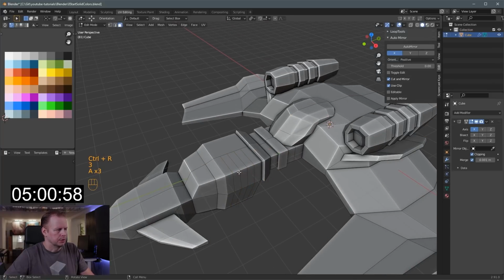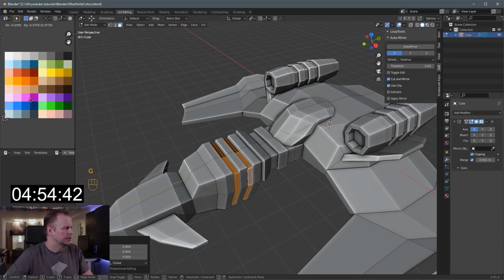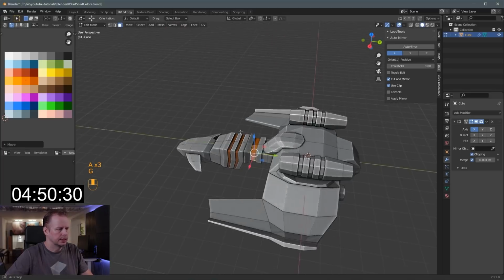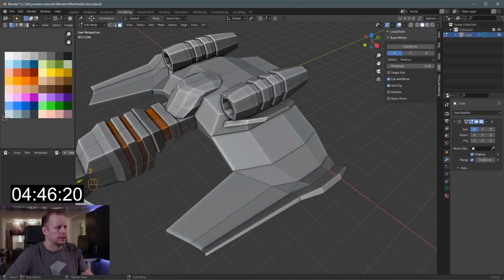Control R, let's do even more here. We need more features here. I to inset, S to scale these down. And now we should colorize it. We did something like green last time, so let's do orange now. Maybe I can make this glow a little bit like I did on the emission. Let's try that in the rendering afterwards, I think. All right, let's do the same on the engines here, I think.